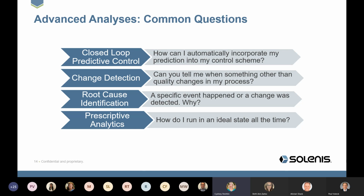But once that change is detected, what they really want to know is why. And that is root cause identification. Change detection and root cause identification, although commonly confused, they're actually two completely different analytical methodologies. Our most forward-thinking manufacturers want to know how to run their best operation in its ideal state all the time using analytics. And this is called prescriptive analytics. When prescriptive analytics and closed-loop control are combined, you have the powerhouse of automation, and we'll talk about that more in a minute. Let's dig into each of these.